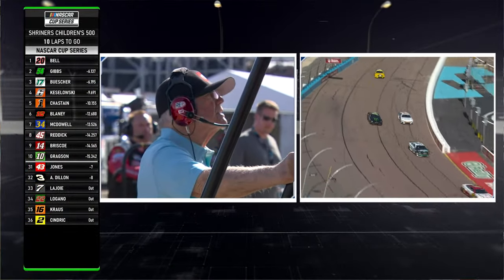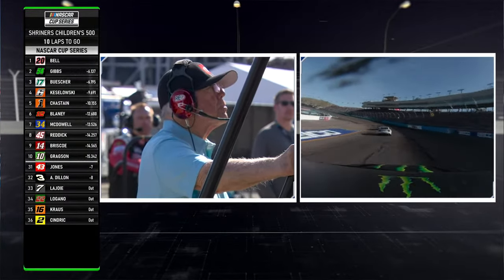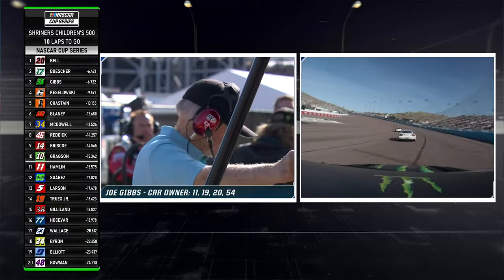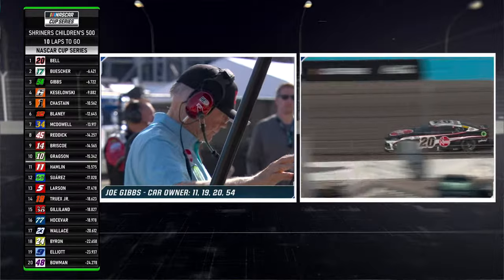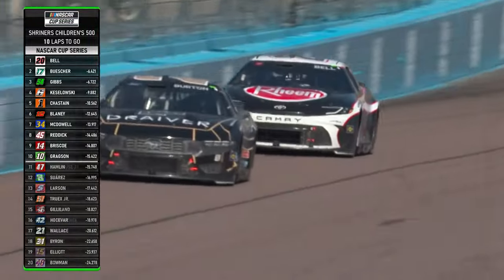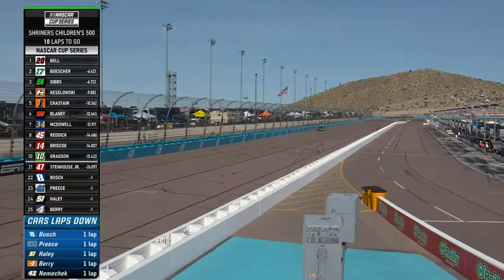Coach Gibbs looking on. His grandson in third place here. And one of his four cars on point with 10 to go. Okay, Kevin, you got a huge lead like this for Christopher Bell. Now it's inside 10 to go. With 20, 30 laps to go, you're not really thinking about it. Now you're like, all right, no caution. Yes. No caution. Come on, guys.